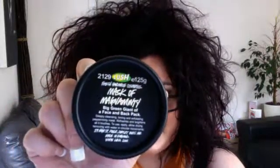Then the other product I've got in my drawer is my Mask of Magnaminty, and again this is a Lush product. It's a facial mask, a big green giant, and it says for face and backpack. It's really good if you've got congested skin, so if you've got spots on your back and things like that, for teenagers. I just use it because I really like it. I just find it really helps my skin. It's deep cleansing, it tones and it exfoliates, and it looks like that. It's green obviously, and it smells of After Eights. I could eat it. It's gorgeous.